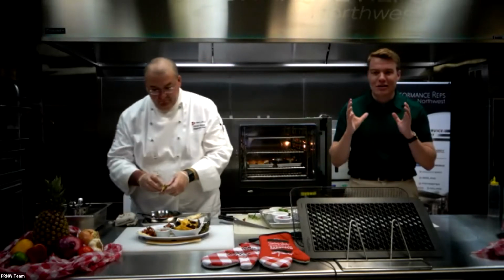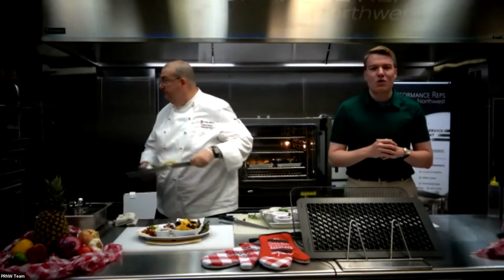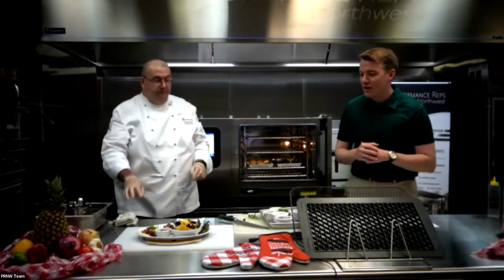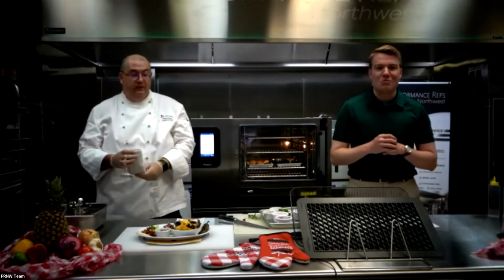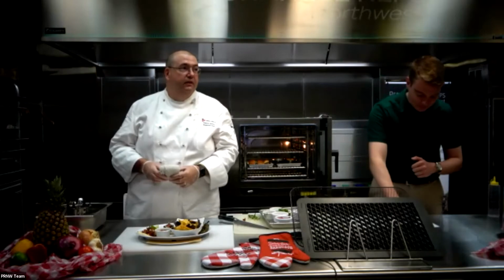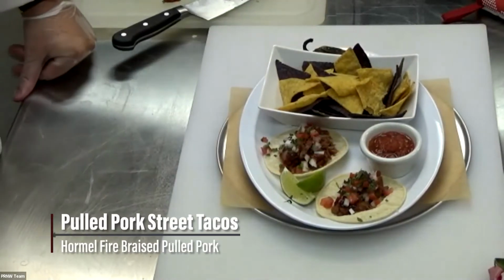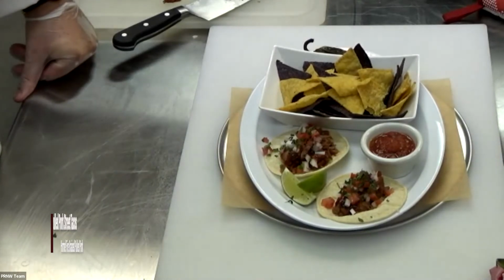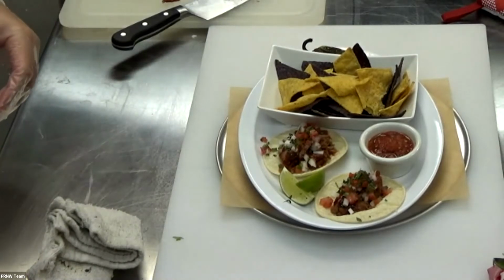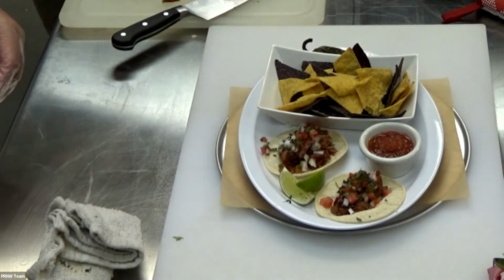Like I said, it is going to save you big time on labor. Chef walked us through the process that he cooked it in the oven behind us. And now I'll let him talk about the actual plate presentation he's prepared for us. So folks, what we have here is our pulled pork barbecue street tacos with a little bit of cilantro, pico de gallo, some diced white onions, a nice fire roasted salsa, some chips.